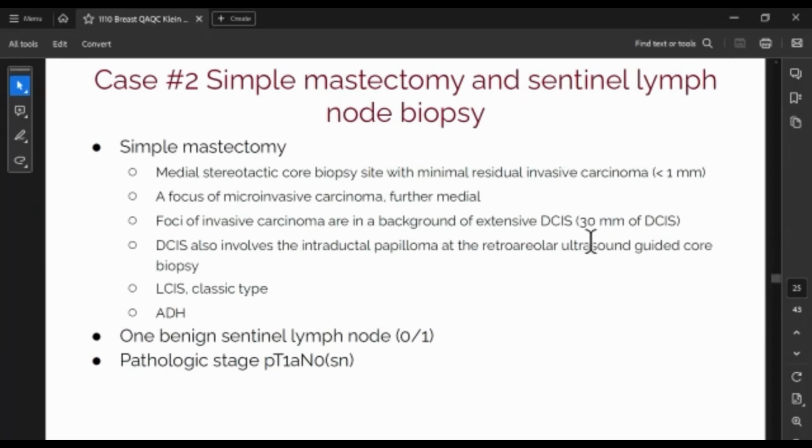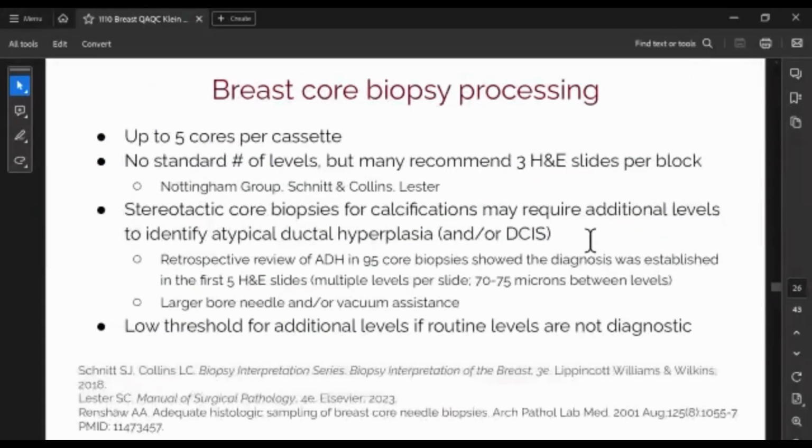So, how did we find this, and was it good that we found it? I think it was. Breast core biopsy processing: I was looking for a universal standard, like there must be a bare minimum. Well, there isn't. In general, just like any core biopsy, you can put several in one cassette, usually 4 or 5 at most. If you read in a textbook like Schnitt and Collins' Biopsy Interpretation Series or Lester's Manual of Surgical Pathology, or even that other article from the Nottingham group, many people use 3 H&E slides per block. That's a standard workup.